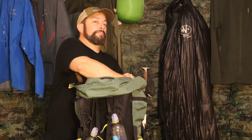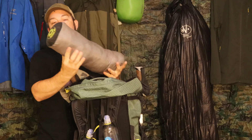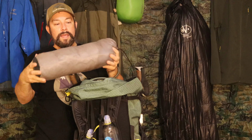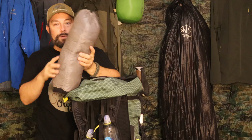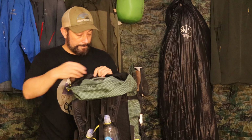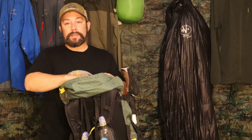So next up would be my shelter, and this is my Six Moon Designs Lunar Solo. I also put in a ground sheet in there as well. Very nice single wall shelter. Going to do an updated review on that soon.